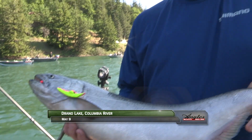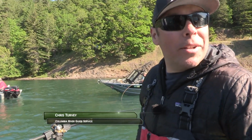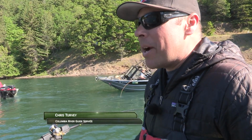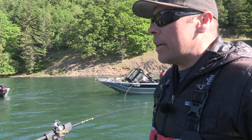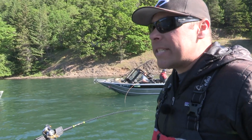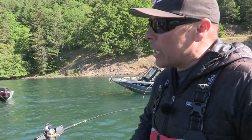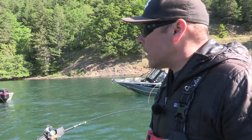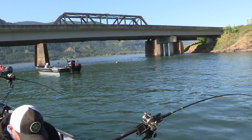That's fish number 2 for us this morning on Drano Lake. The first on a Smiley Blade and prawn, and this on a mini cut plug. So we got one this morning on a prawn spinner, a Smiley Blade. We just landed one on a mini cut plug, a Brad's mini cut plug. That's kind of been the pattern I've seen. It's been 50-50. A couple fish come off prawns and a couple fish come off super baits, but it's real smart to run both right now and see what the fish want.